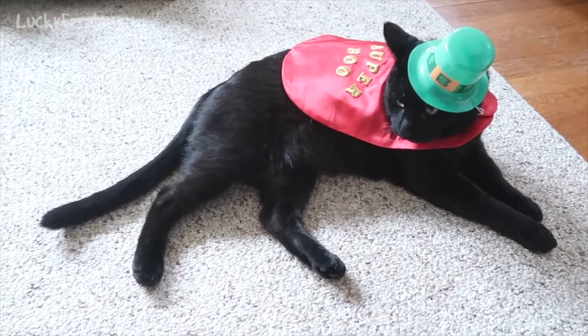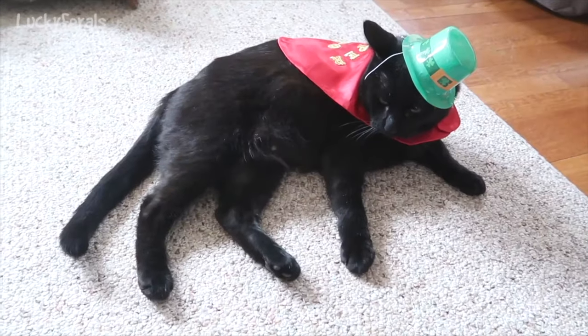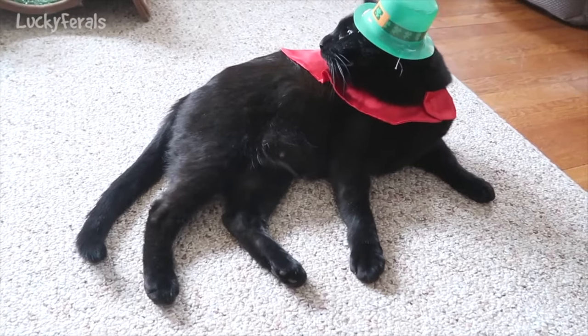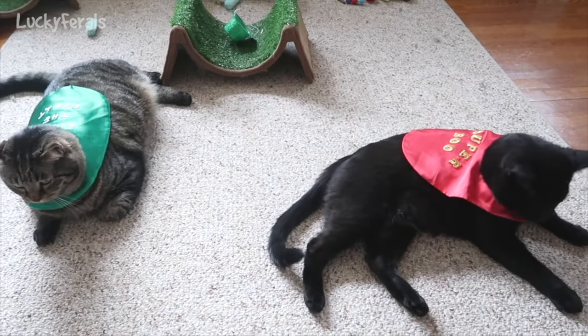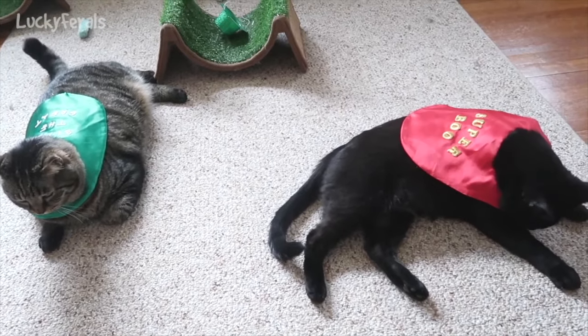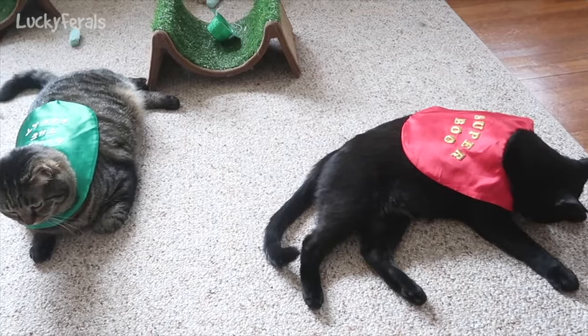Here's Lucky Leprechaun Super Boo. Boo says he likes to be the most handsome cat. It's Simba the Great and Super Boo. Two superhero cats are visiting at the same time.